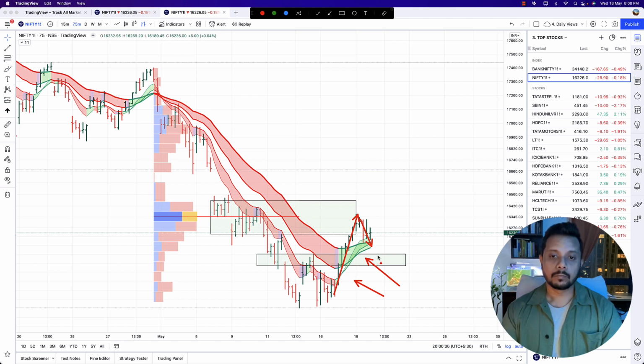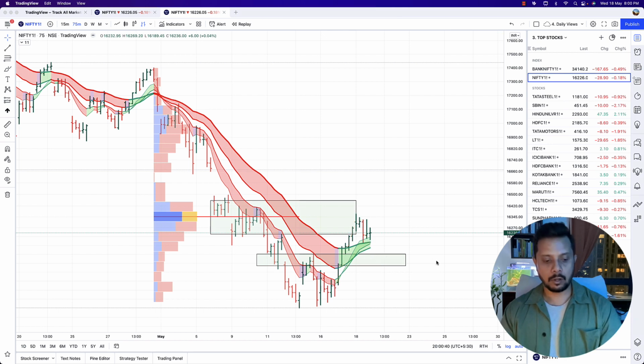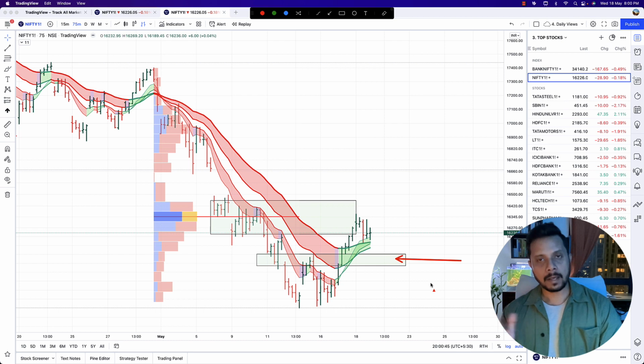Now, in terms of levels, I would repeat that as long as this range holds for the Nifty, we should be more biased towards the long side, number one. And on the upside, the immediate resistance stays here.